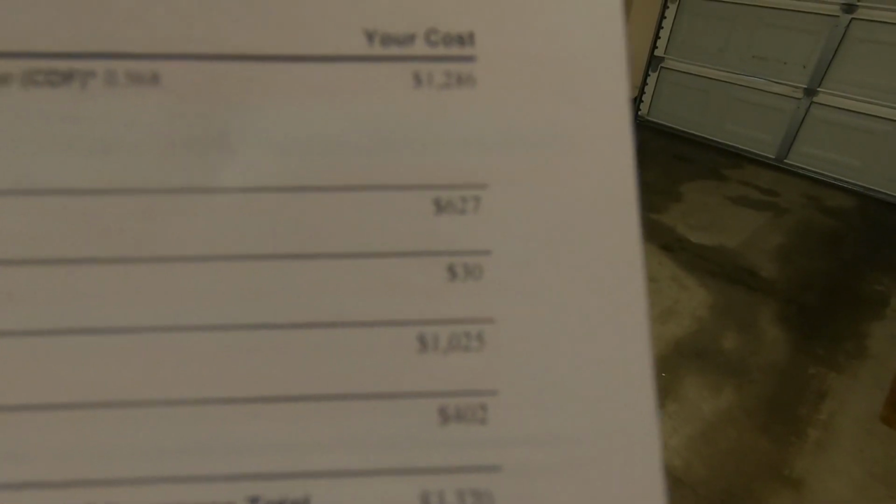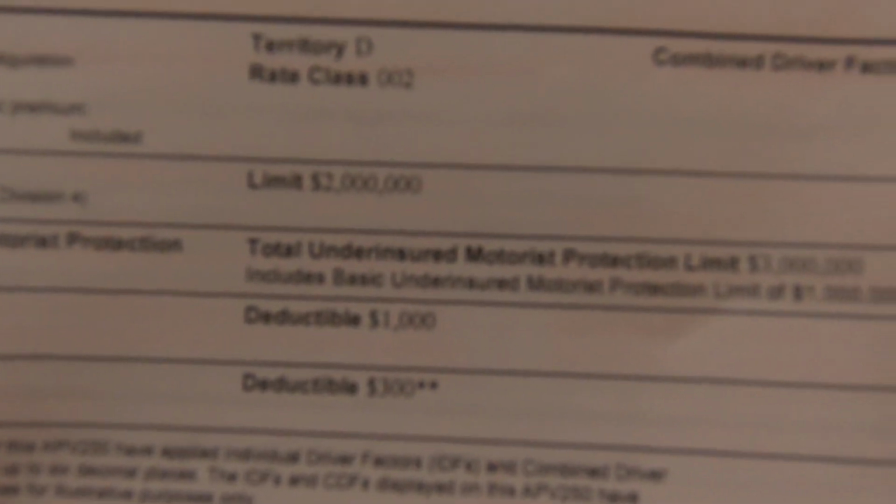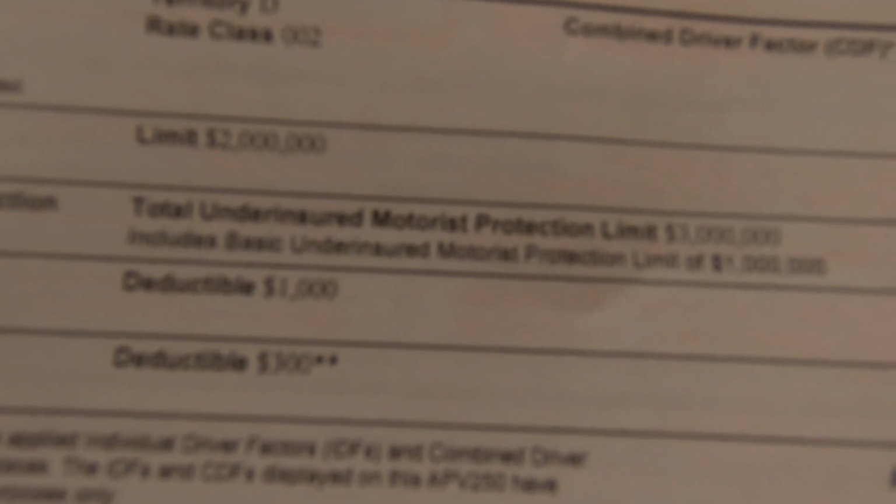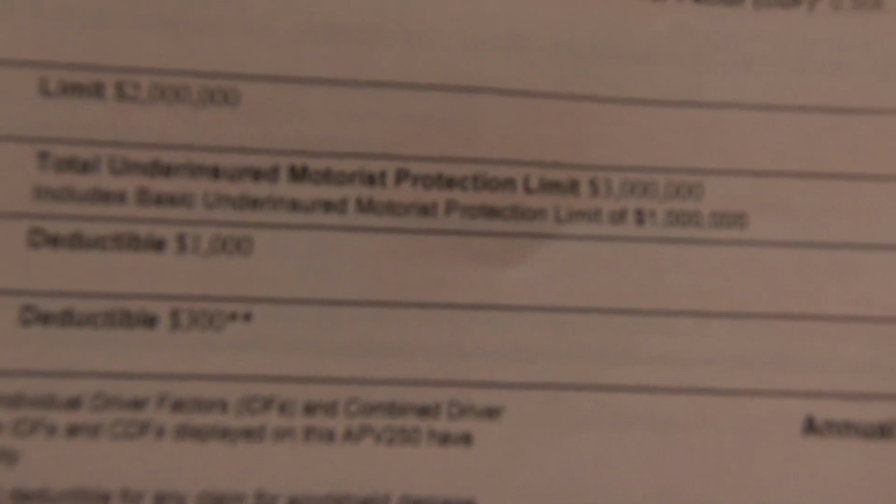Third party, I have it set to 2 million. That's $600 a year. Uninsured, that's if someone hits me and they're not insured. You can see it just goes over 3 million. Motorist protection of $1 million. That's only $30, that's nothing. I set it to 3 million because it was so cheap.